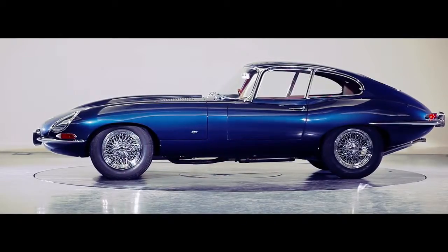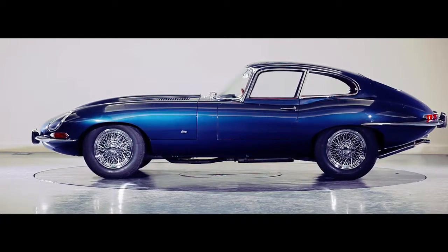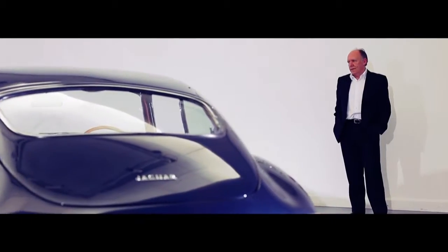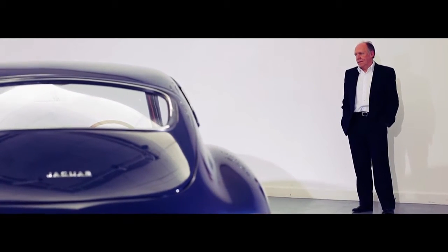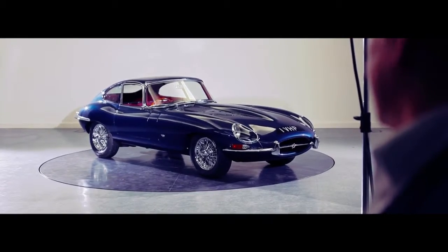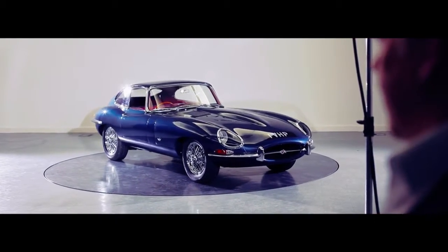In fact, the E-Type was the third car to go into the Museum of Modern Art in New York as an art piece. So it really does affect almost everybody that looks at it, because it is such a dramatic statement and such a pure statement at the same time. Yeah, I could look at one all day long.